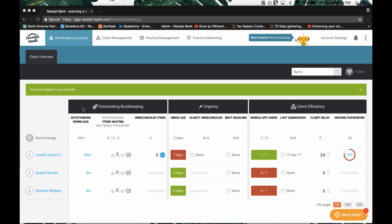Over here, you can see some outstanding bookkeeping, telling you exactly how long each client is going to take. So this is worst case scenario. Lionel's Lemon Farm might take 20 minutes. These other guys are going to be really, really fast. And we also have an opportunity here for unreconciled items. We can talk about that a bit more over the phone, but I do want to show you guys really what this means. But going back, we got the receipt in.